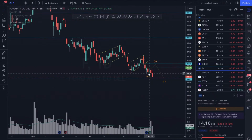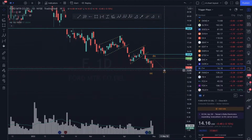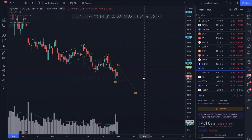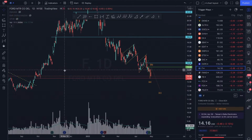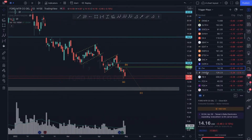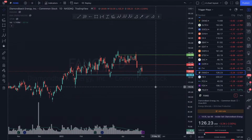Ford is looking good, we got the expected bounce that we were looking for here, and now it's ready for another leg down, guys. On Ford, watching 13.90 here. Break this, and then this thing's probably gonna go to this prior demand zone, which is around these levels, around 12 bucks. Yes, I use Interactive Brokers.